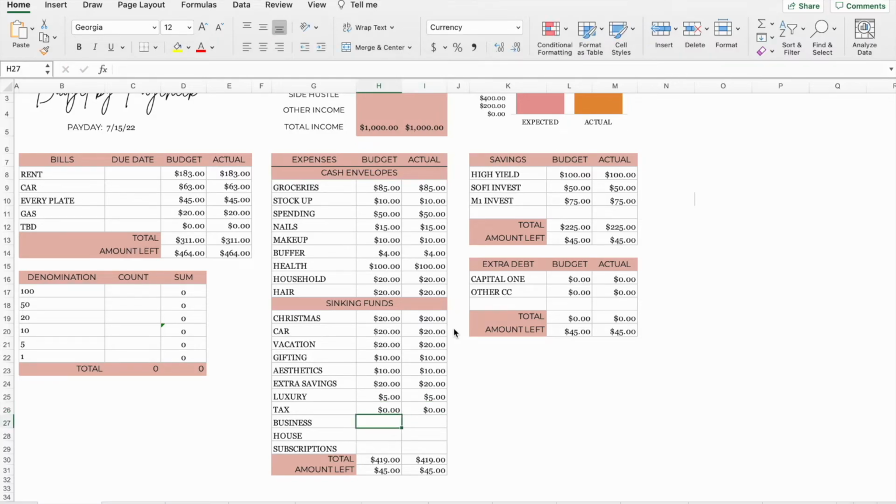Taxes isn't getting anything. Business is getting 15. I am saving up for a camera, but there's no timeline there, so 15 is good for now. House is getting 10. And this is a really exciting one. This is my first time stuffing house, and this is different than household. That house is going to be for my house savings. We are looking to buy a house in the next 3 years or so. Just really depends on the market. But as you guys know, the down payments are really expensive and all of the closing costs, so figured I would get started on that. I know $10 is not a lot, and I probably need to be putting more in there, but right now it's all I can afford. So be it. Subscriptions is getting 20, and that's the last one.